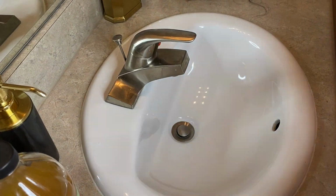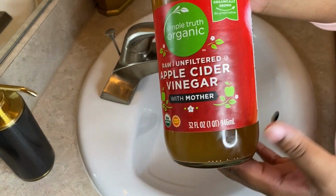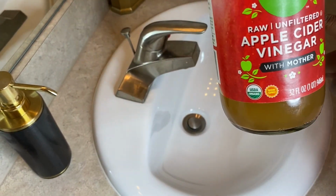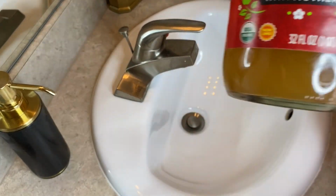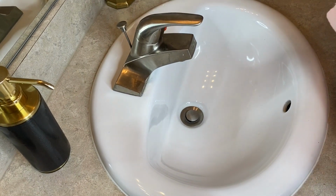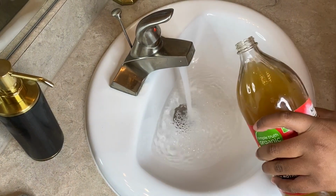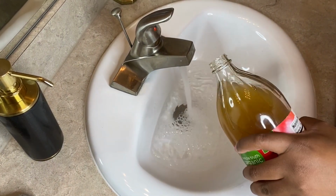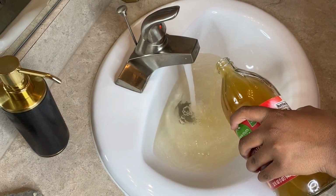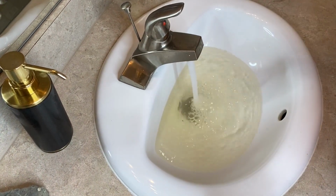The first thing you want to do is grab some apple cider vinegar. I just picked this up from my local Target. It's the raw, unfiltered apple cider vinegar with the mother. This is good, you can drink this. It's an all-around good detoxifier. What I do is fill my sink up with warm water. While that is filling up, I pour, and I'm not going to measure it. I just pour how much I think I need, to be honest. So I pour about that much. And as you can see, it's turning beige, creamish because of this.